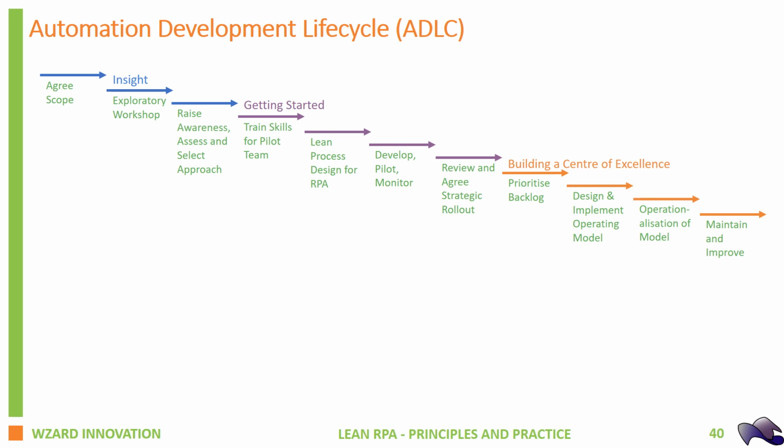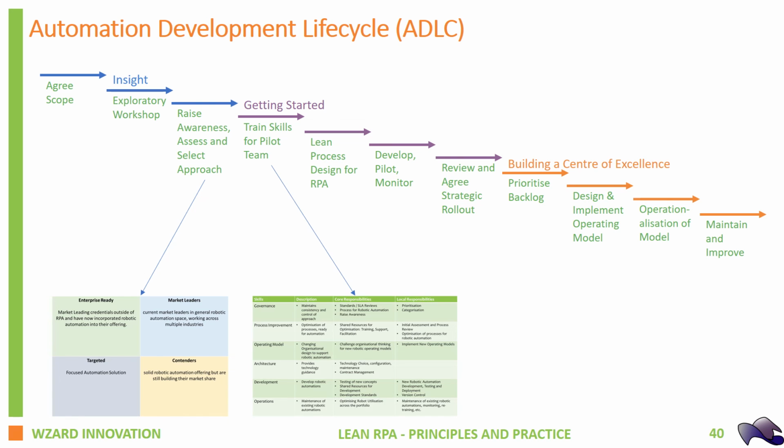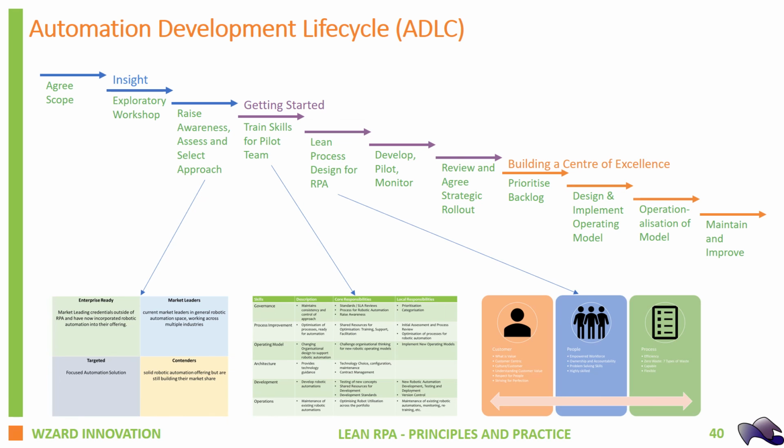This is our application development lifecycle, which we first visited at the beginning of this chapter. We've now added some additional tools, which I'm going to put onto this timeline. The first one is our vendor selection process. This isn't just the vendors themselves, but also the inside and outside criteria that you need to use to evaluate which is the right vendor for you. We've also got the 6 key skills essential to any automation project, and how you're going to fulfill them, even initially for your pilot. And then the first of our lean principles, customer, people, and process.